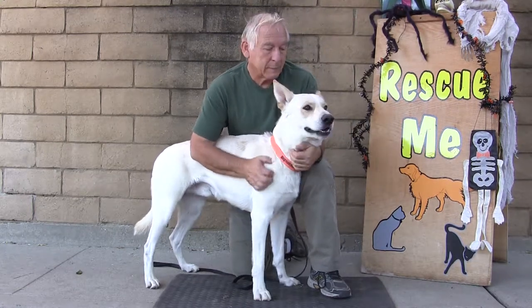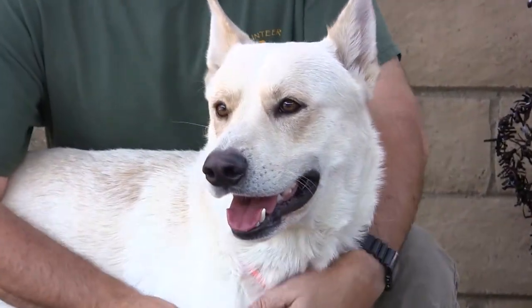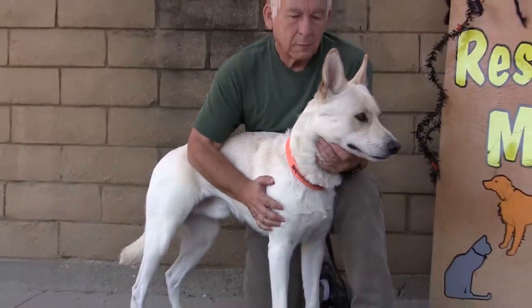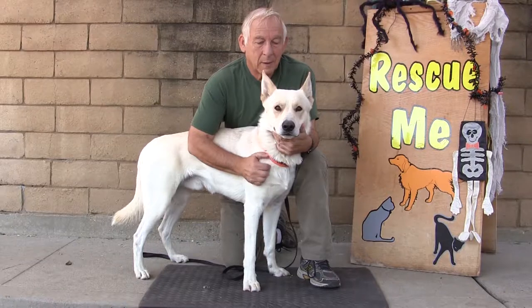Well, here's a beautiful white shepherd. We like nothing more than variety down here at Animal Services. We like them in all colors, all shapes, and all sizes, and this is a beaut. Pete is his name, and he's just about a year and a half old. Apparently not so hot with livestock, but, you know, whatever. Just take him home and let him be your dog. He's gorgeous, too. His ID number is 220513.